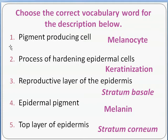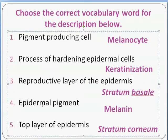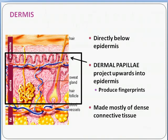So, just a quick quiz. You can already see the answers because you already know them. Pigment-producing cells are called melanocytes. The process of hardening epidermal cells is called keratinization. The reproductive layer of the epidermis, the bottom layer, the basement layer, is the stratum basale. Epidermal pigment is called melanin. You'll see this in skin and later on in hair. The top layer of the epidermis is called the stratum corneum. Top layer.